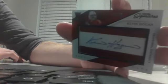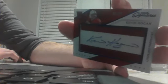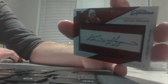We have a Jarvis Landry sightlines insert for the Miami Dolphins. We have a Marcell Dareus base card for Buffalo. And our autograph is going to be a rookie cut patch autograph blue parallel, number 20 out of 25. Another low numbered hit for Kevin Hogan of the Kansas City Chiefs. So nice hit for KC there. Low numbered autograph patch, Kevin Hogan out of 25. All right, three more boxes to go.